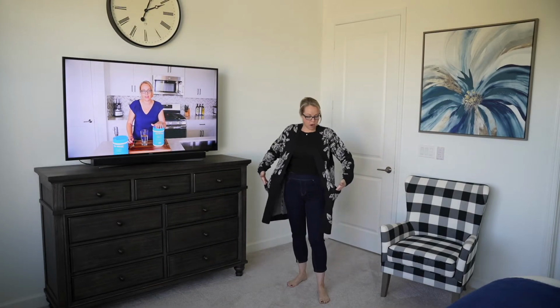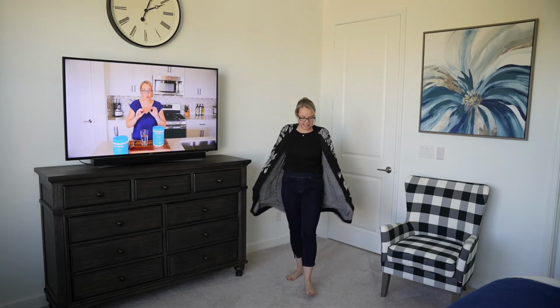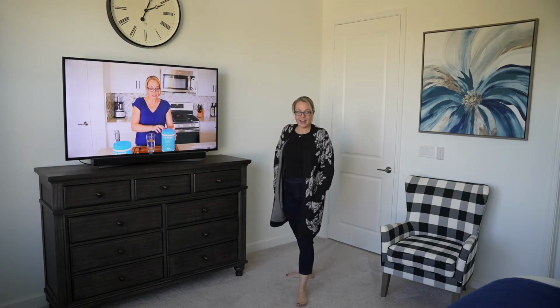It has two pockets over here on the sides, which is really nice, but definitely, you know, you just pull it over, there's no buttons or anything like that. But yeah, this is definitely a very nice cardigan. I'm really happy with the quality and the thickness of this, especially for $12.99. Not bad at all. Now, I don't recommend running out in 48-degree weather wearing this all night.